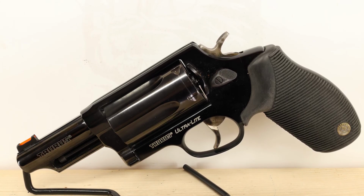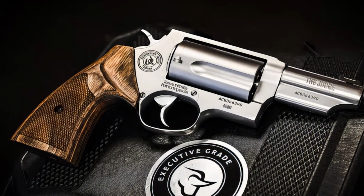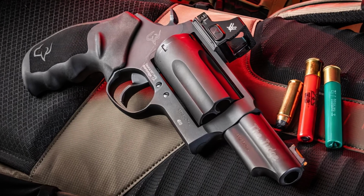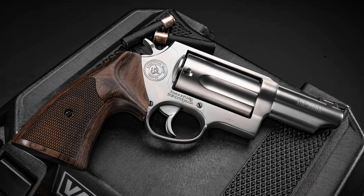Is it the most accurate revolver? No. Is it the most elegant to shoot? Also no. But if you need a firearm that can adapt to different scenarios with a variety of loads and still be simple to operate, the Judge holds its own. Especially for those who aren't revolver purists and just want something that works when needed.